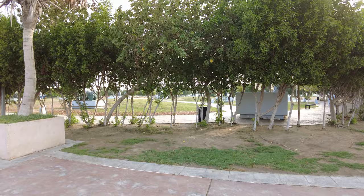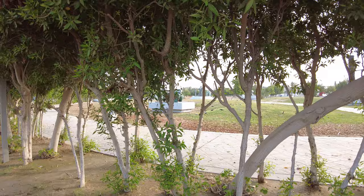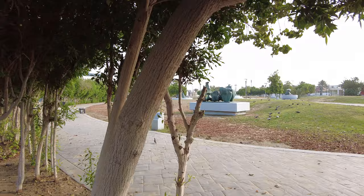The Jeddah Sculpture Museum on the Corniche brings together more than 20 of Jeddah's world-famous sculptures. Some of the most prominent sculptures in Jeddah have been exposed to the natural elements, strong winds, and the salt of the sea, and had suffered extensive damage over the last few decades.